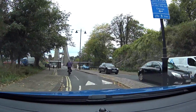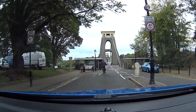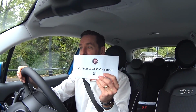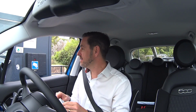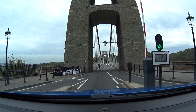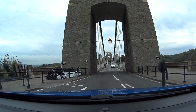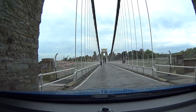Well, first sightseeing bit around Bristol is we're about to go over the Clifton Suspension Bridge. Now, the very kind guys from Fiat, you've got to love this, have given me £1 to get over the suspension bridge. It's in here somewhere. There's my £1. Fantastic. Now, I've actually never seen this before. This is quite cool.